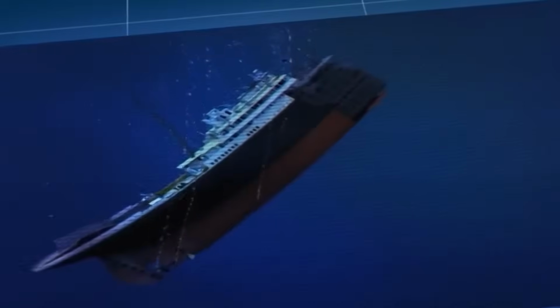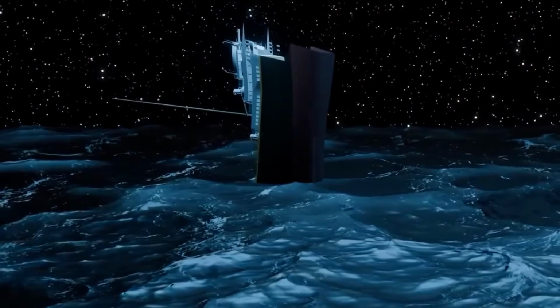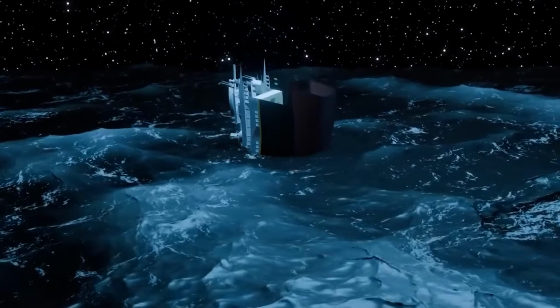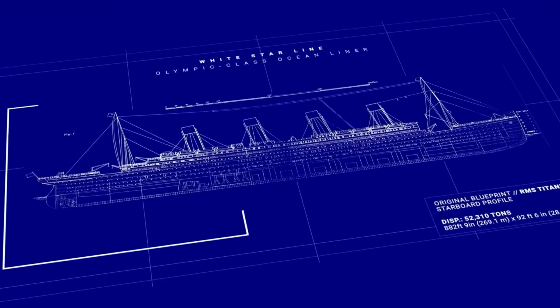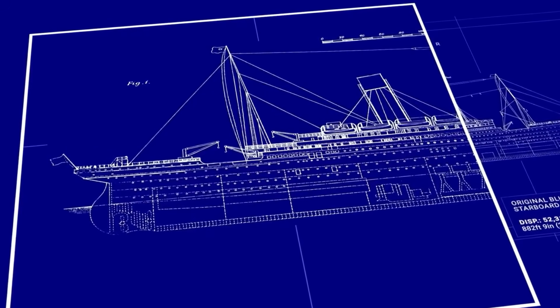The bow descended slowly, filling with water and sinking almost like a submarine. That's why much of its structure remains intact. The stern, however, faced a far more violent fate. It broke into multiple segments, scattering debris across a vast area of the ocean floor. The extreme forces ripped the rear section apart, leaving it almost unrecognizable.